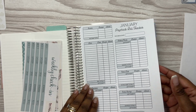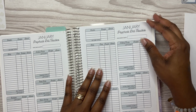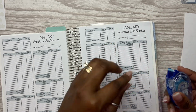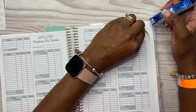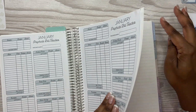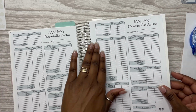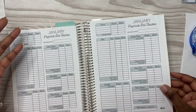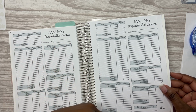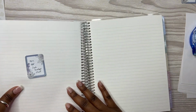Now that worked for, you know, my husband's when he got paid, because he gets paid monthly. But now, since we've changed how we're doing our bills and things like that, we've separated, like he's paying this when he gets paid, I pay this. It just makes more sense for me to do it this way.